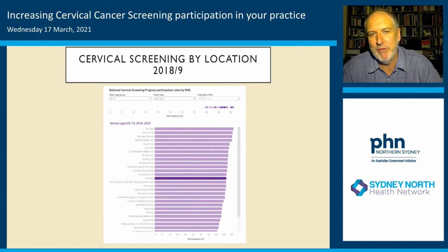So we've got to get those. This is the time of COVID. We just have to have a little bit of state parochialism. So we've got to knock off Adelaide and Perth North, and Northern Sydney has to become once again the highest screening participation rate in Australia. But the bottom line is, of course, we're doing very well, but we can do better.